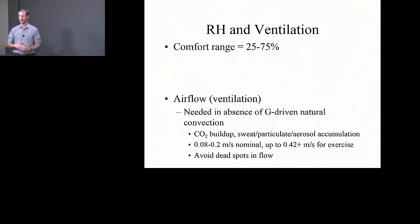How about if you go too low? Hopefully these are the things we're all familiar with in Boulder. Some of them are comfort issues, right? Dry skin, nosebleeds, but also pretty serious health issues. If you stay in a really low relative humidity environment for a long time, you'll crack skin, which can lead to increased likelihood of illness. So it can be a pretty serious issue for health as well.